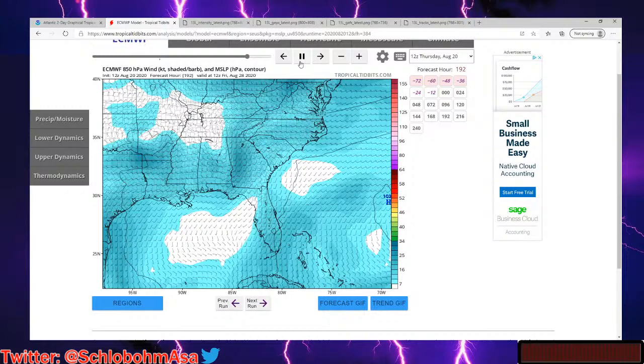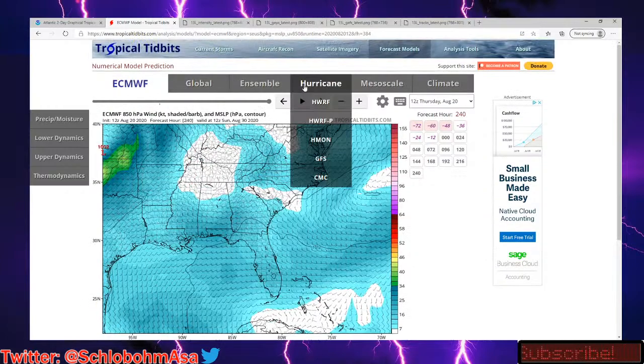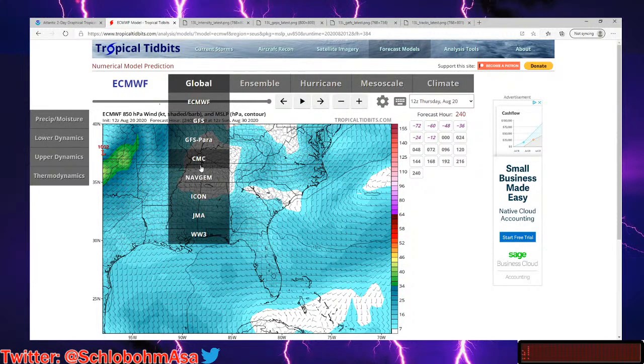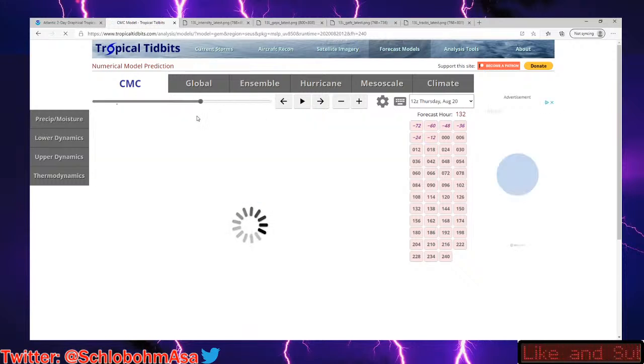It does not show 13 forming, but it shows 14 forming. Sorry, I'm not sure if I just messed that up or not, so I'm just going to repeat. These numbers are mixing me up. Okay, now we have the CMC, running it back again to hour 54.